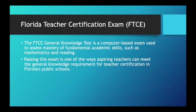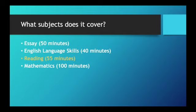So, about the Florida Teacher Certification Exam. The general knowledge test is computer-based. It's an exam that's used to assess mastery of fundamental academic skills like math and reading. Passing this exam is one of the ways that you, aspiring teachers, can meet the general knowledge requirements for teacher certification in Florida's public schools. What subjects does the general knowledge test cover? Well, it has an essay. You have 50 minutes to complete that. You have an English language skills subtest dealing with grammar and the mechanics of English, reading, which we're going to talk about today. And then it also has a mathematics subtest.